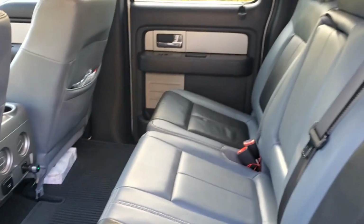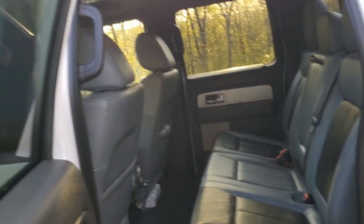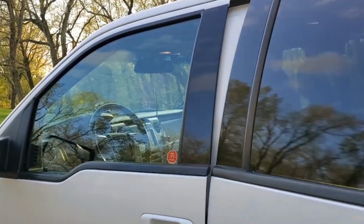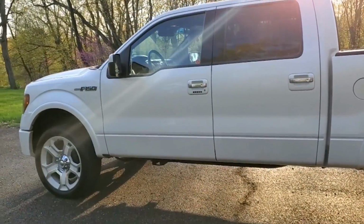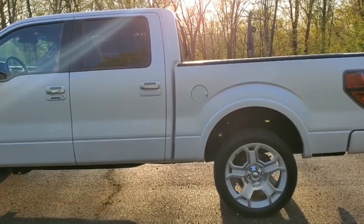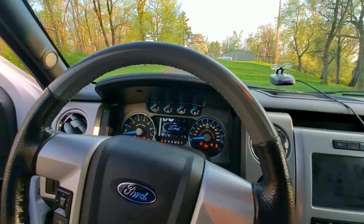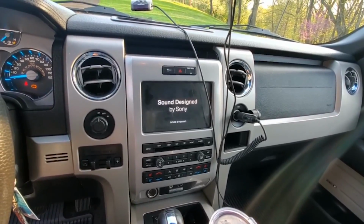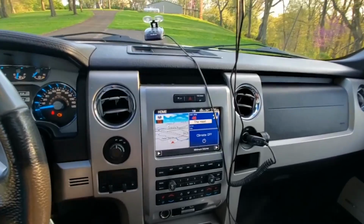I wasn't even paying much attention to the back seats, but very roomy, fully leather. I really, really like the way they set up this truck. I mean, look at this thing. The rims, 20-inch rims, really look good with the truck. So this being a 2011, it's a little dated, yes, but it still serves its purpose well.